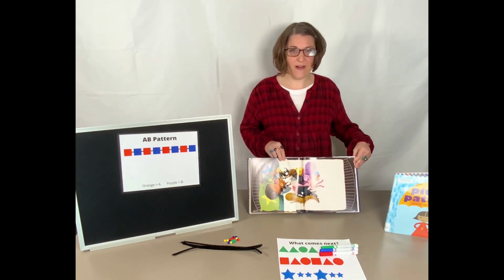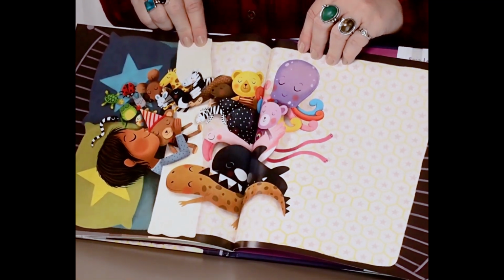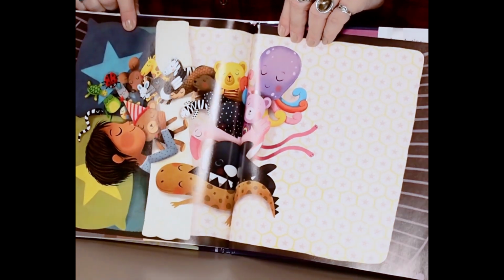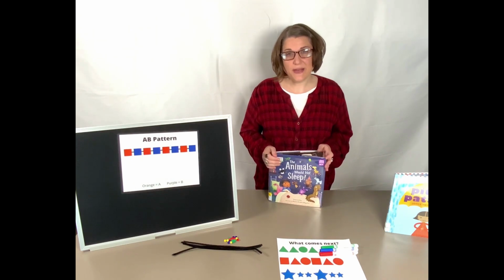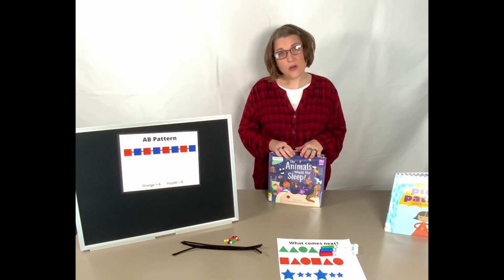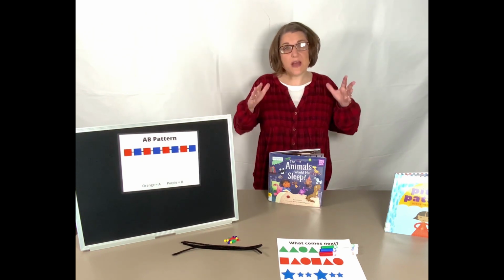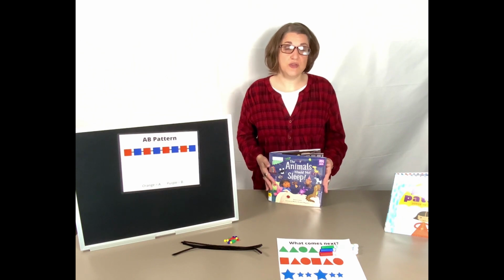And there they are, all settled in. Now, it looks to me like they mixed all their patterns back up at the end, but everyone was happy. So I hope you enjoyed this story and could see how Marco took something just like his stuffed animals and his toys and figured out different ways of sorting them in different patterns.